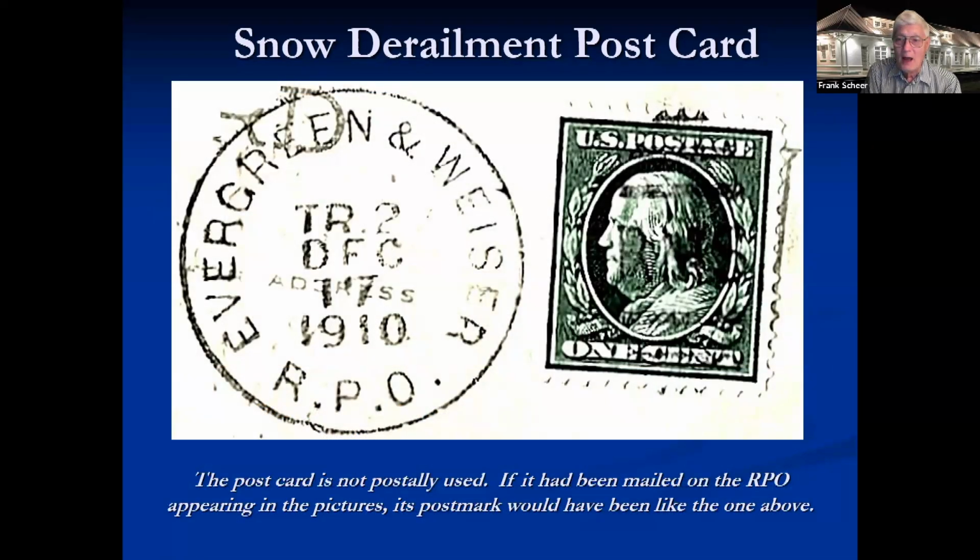If you have a postcard that has Evergreen and Weiser, this is the postmark that would have been applied back in 1910. It looked like this. Railway Post Office postmarks had the letters RPO at the bottom. And then this right here, TR2, that means train 2. So this was sorted on December 17th, 1910 on train 2.